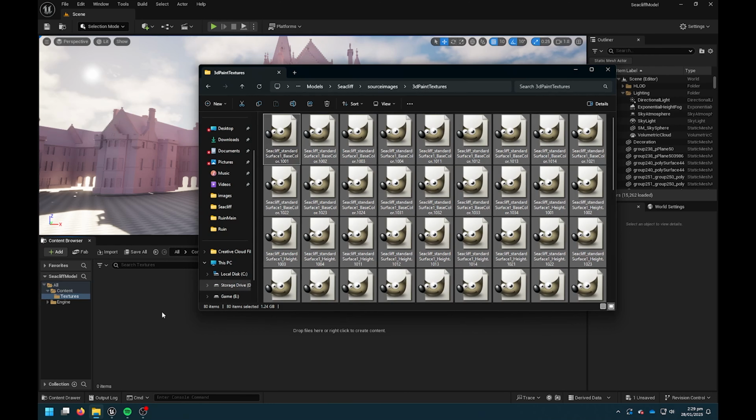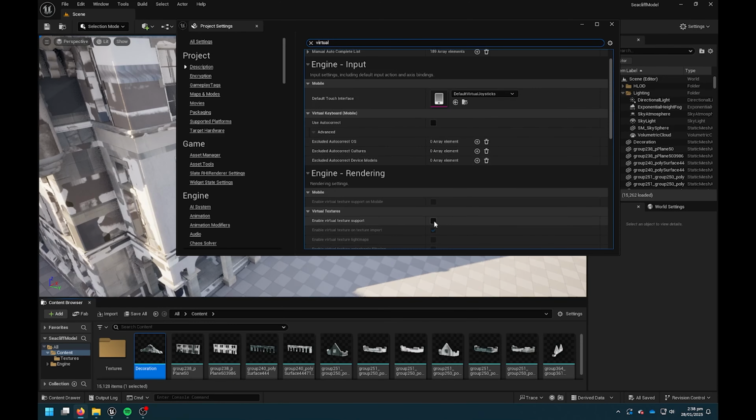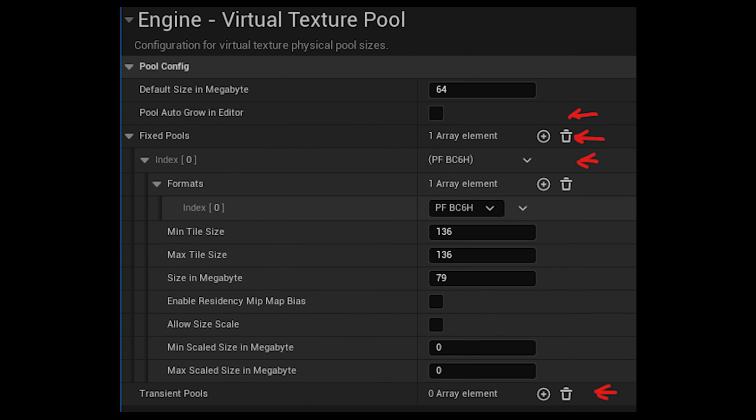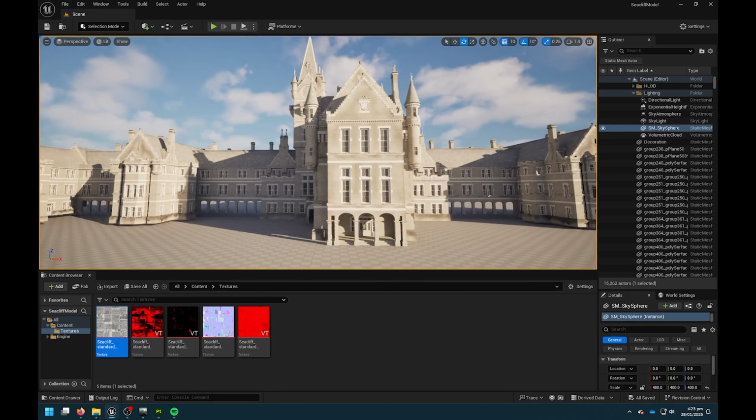Importing the textures was a bit of a challenge as well, as Unreal Engine isn't automatically equipped to deal with the UDIMs, but it was really just a matter of enabling this in the settings and also changing these other weird settings so that it wasn't trying to recalculate the textures every 5 seconds. It was really satisfying at this point seeing it all come together.